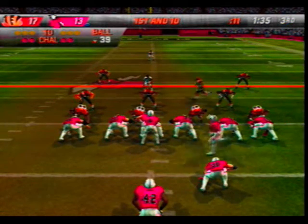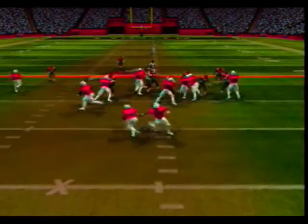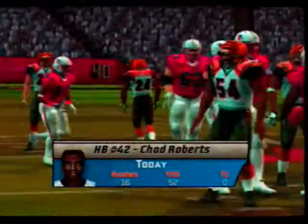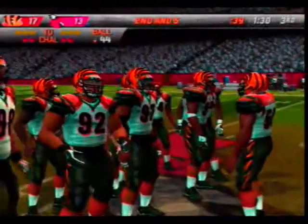Cincinnati using three linebackers. A little misdirection. Look at that. Hawthorne is there on the stop at the 44-yard line. Roberts picks up some tough yards there.